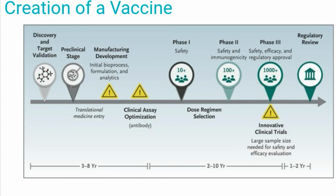So you can see, while the creation of a vaccine may sound simple, the time it takes for each of these steps is enormous. And the COVID vaccine is a testament to how technology has really developed and how quickly a vaccine can be developed. And right now, the success rate is pretty high. So that just shows how necessary this vaccine is.